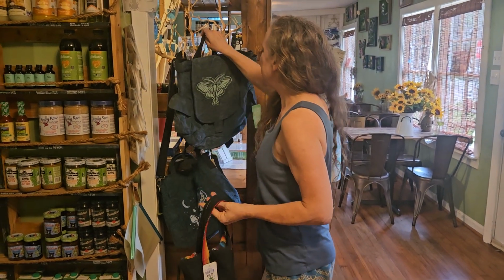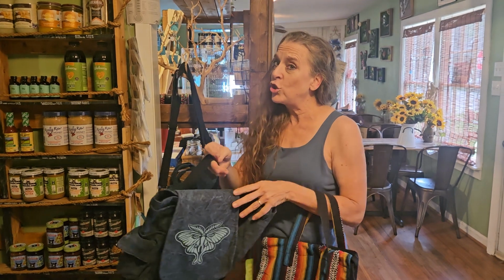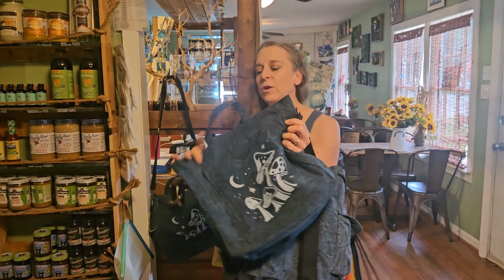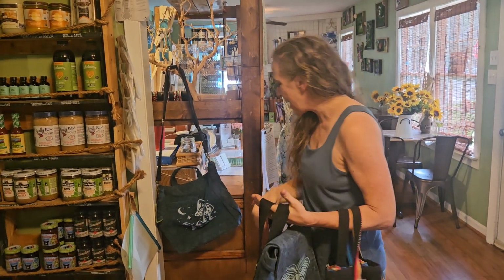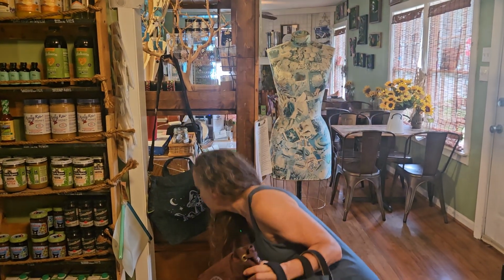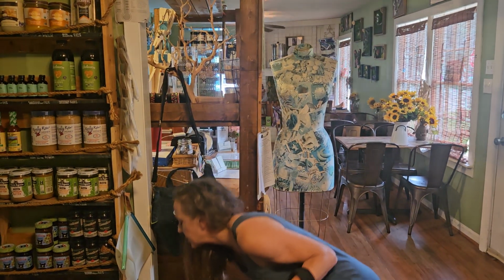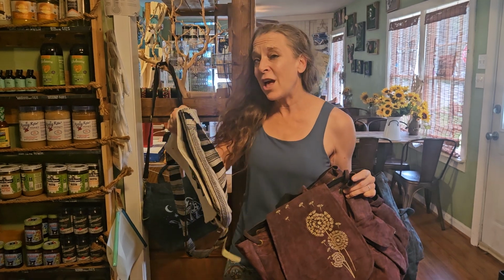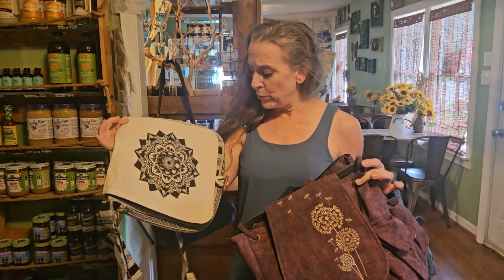So you'll kind of see a difference here, but we've got great backpacks, very heavy canvas, good metal. We even have some amazing forager bags, which I just love, with zippers, pockets, lots of pockets in there. But we have a couple of different types of the backpacks that you can choose from, which have been amazing. Everyone who's gotten them loves them. And even a great messenger bag.